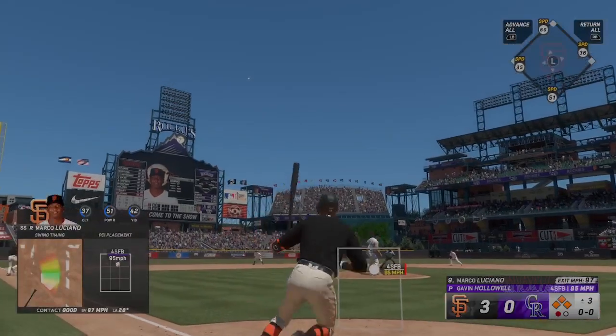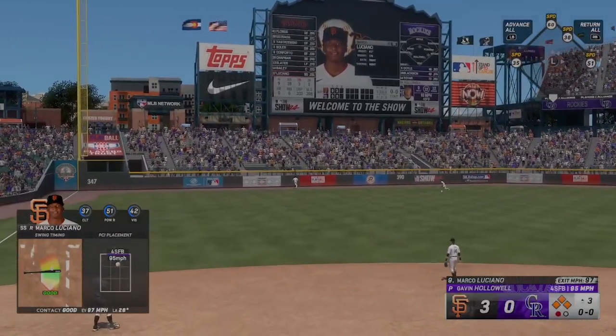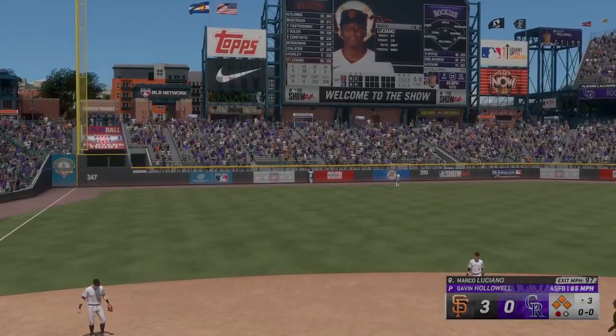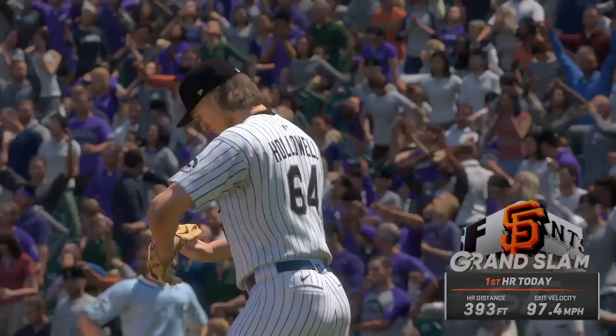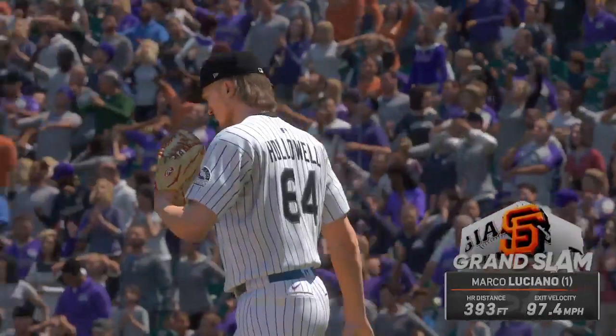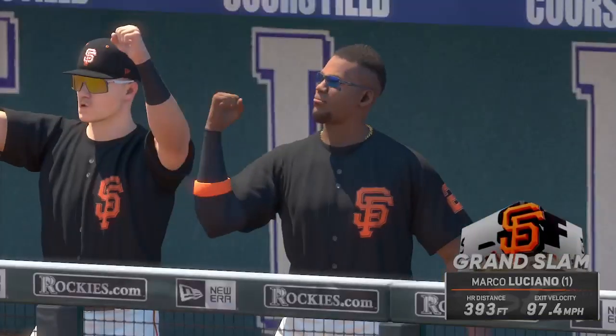Those always feel good. Oh, this one high and deep. Way back there. And it's into the bleachers. Out of here. And they add to their lead. It's 7-0. He only needed one swing to square it up. Not wasting any time in that at bat, Boog. Aggressive, and it paid off.